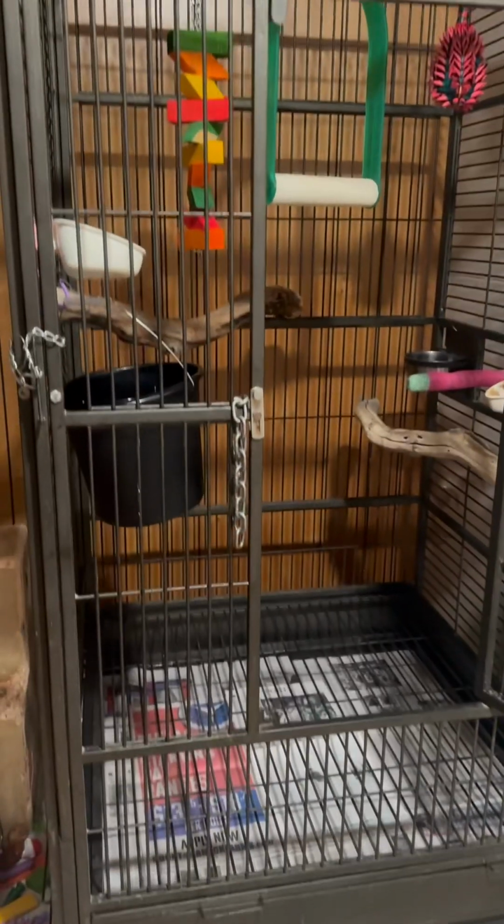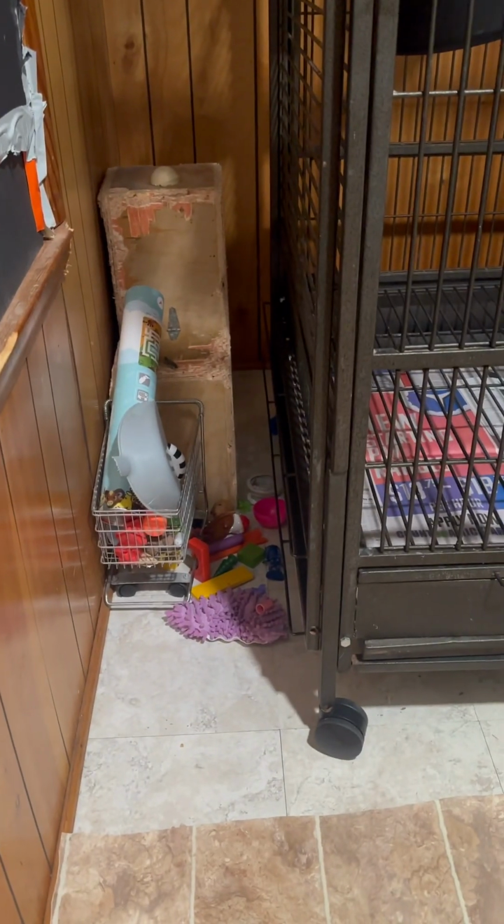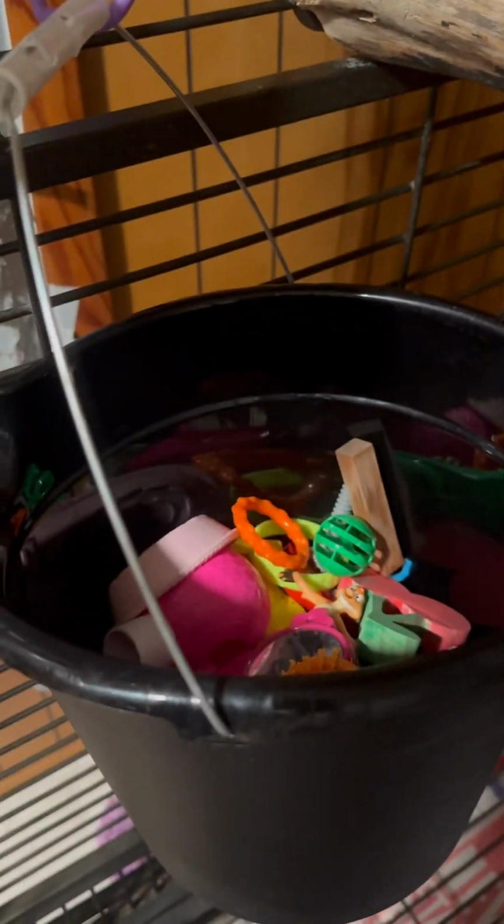I took it down, took it outside, swept and mopped behind his cage, put some new toys there to tear up behind his cage, and cleaned his bucket of toys out, so he's good to go.